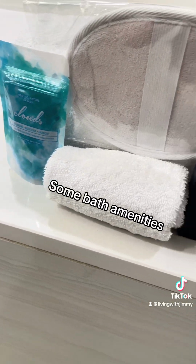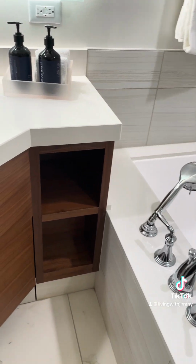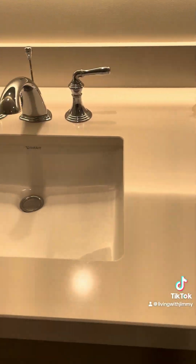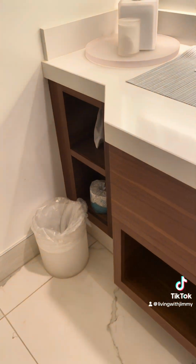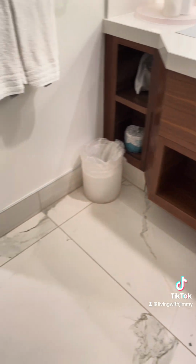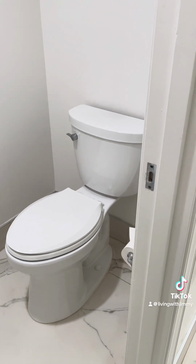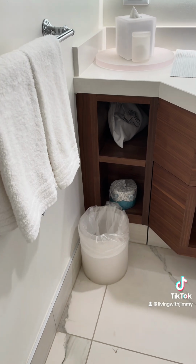And let's trail the room. Here is a sink area, nice vanity area. And trailing the room, here's some towels. And then we have a water closet with a toilet, so you could do your business in private. Very nice. And then we'll venture out here.